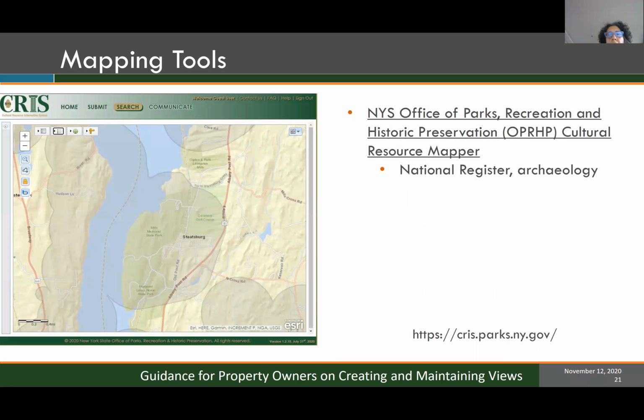The New York State Office of Parks, Recreation, and Historic Preservation has a cultural resource mapper. This will provide you with information about properties that may be on the National Register and also information about archaeology in the area.